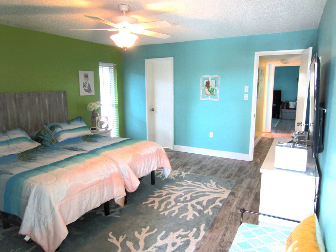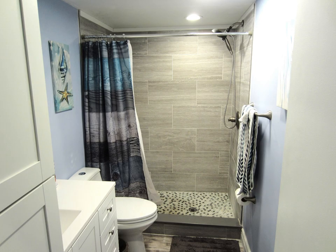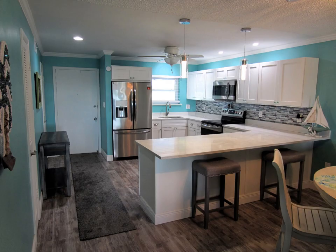Do you want a pool? We have it right across the street. Do you want a new roof? We have it, 2023. Do you want a new AC? We have it, 2023. Do you want quartz countertops, luxury vinyl plank floors, big kitchen with an open concept and plenty of cabinets and new appliances, tankless water heater, newer impact windows?